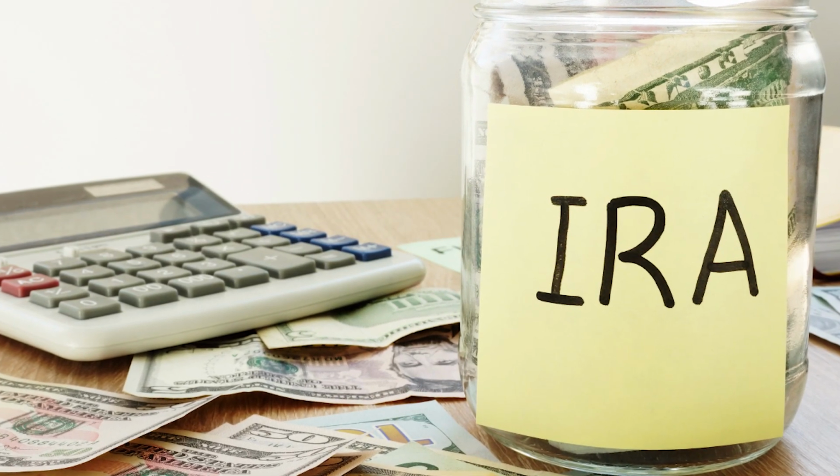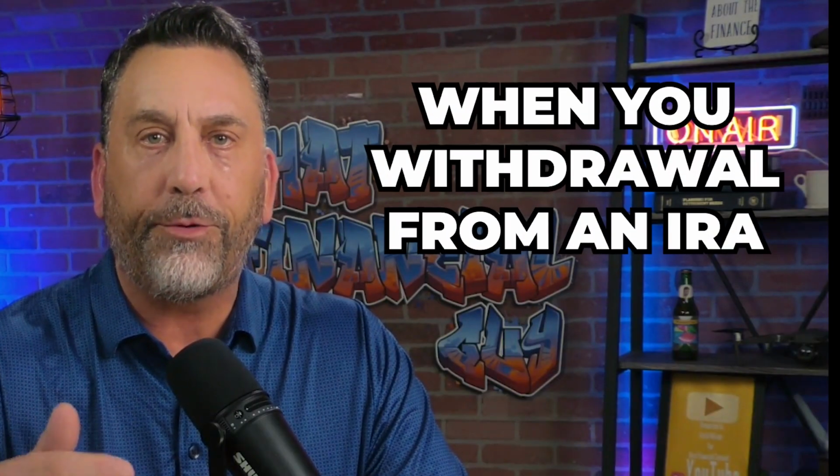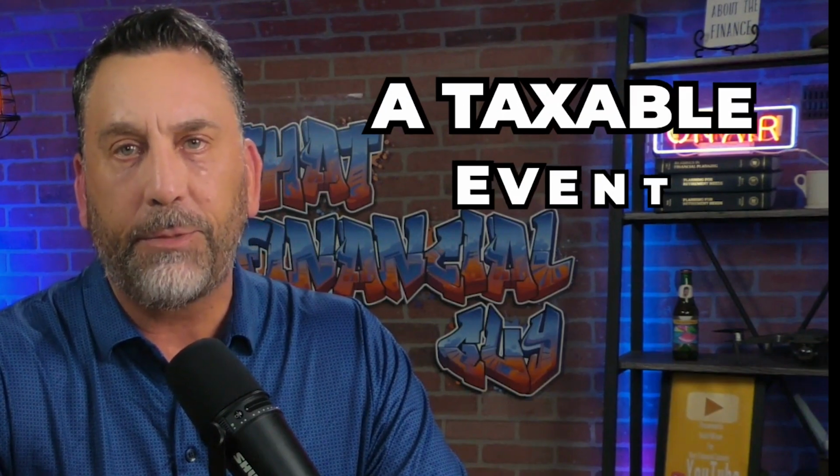Now, it's important to note that capital gains tax applies to your investment or brokerage account. That is not an IRA. IRA accounts do not have capital gains tax. You could buy and sell all day long, and capital gains would not be an issue in an IRA. It's only when you withdraw from an IRA that it triggers a taxable event.